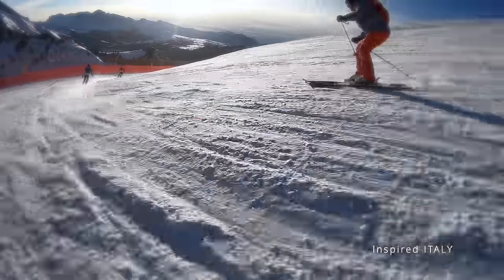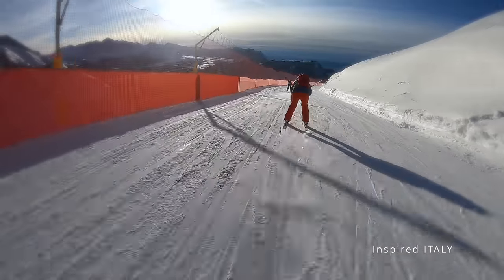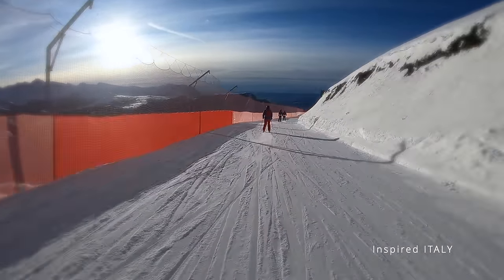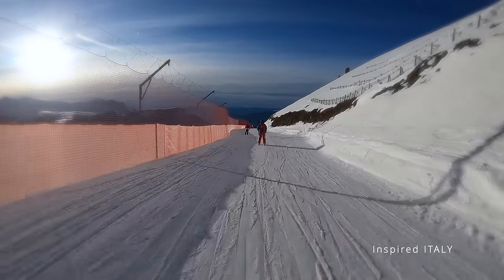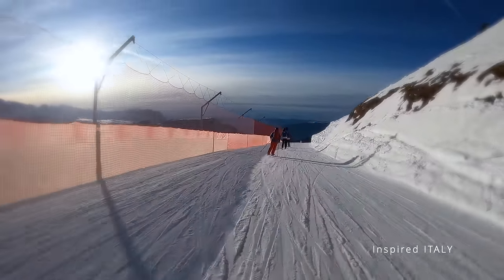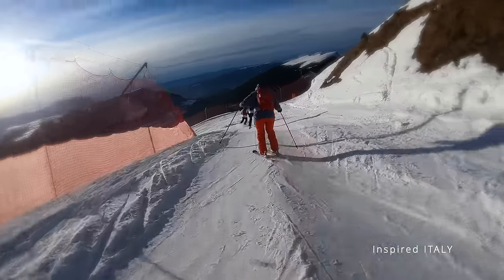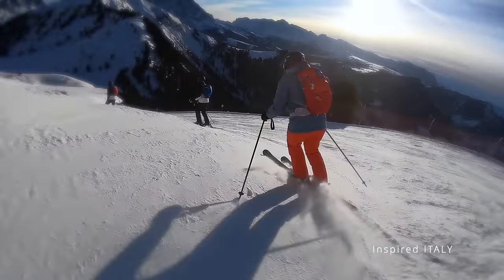You could dive left and head down to Santa Cristina, but we're going to continue right on La Longia, head down towards a little track joining up two of the main faces, still above the tree line. Far distance there off to the left, you can just see Alpe di Siusi glinting away. About to drop in on the left hand side, second face.